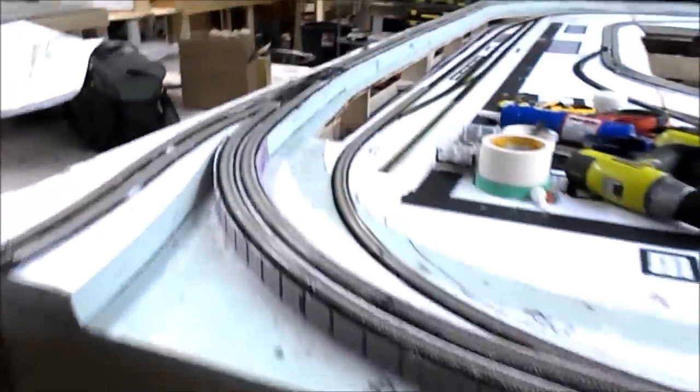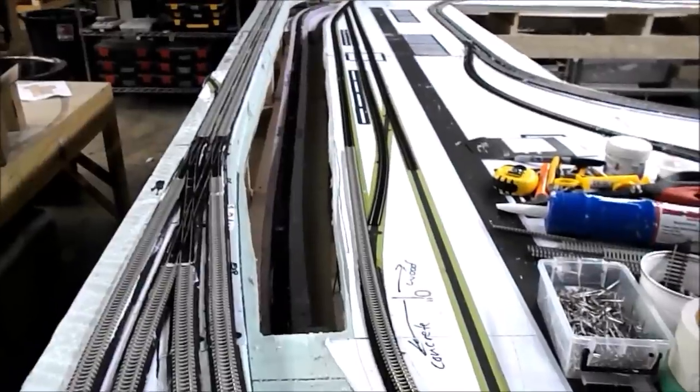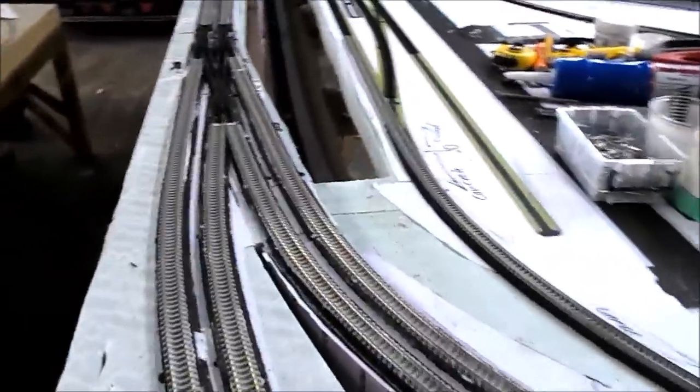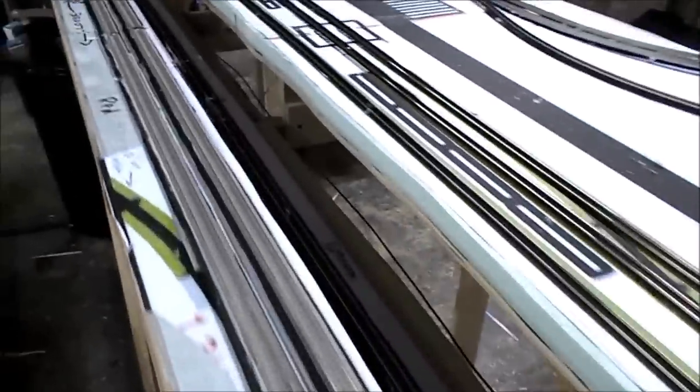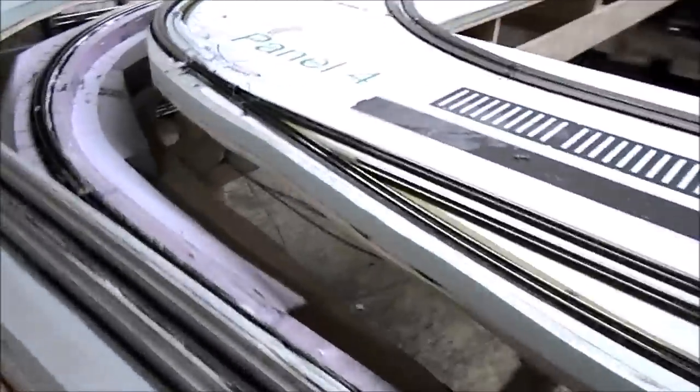There's still a little bit of track that I haven't been able to install permanently in the intermodal yard because there are a few turnouts still missing. I had hoped that they would arrive by today. That's the main reason why I stopped track laying and got on with the feeders, hopefully giving them an extra day to arrive.